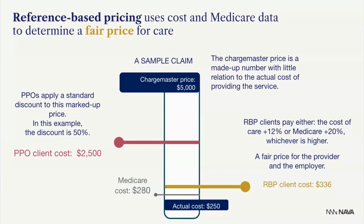So what they're going to charge to the employer here, when you're self-insured, is going to be $2,500. So now your plan assets, they're drawing that from your bank account. So that's the traditional method of renting a network. So reference-based pricing, we are eliminating the network for facility charges typically.